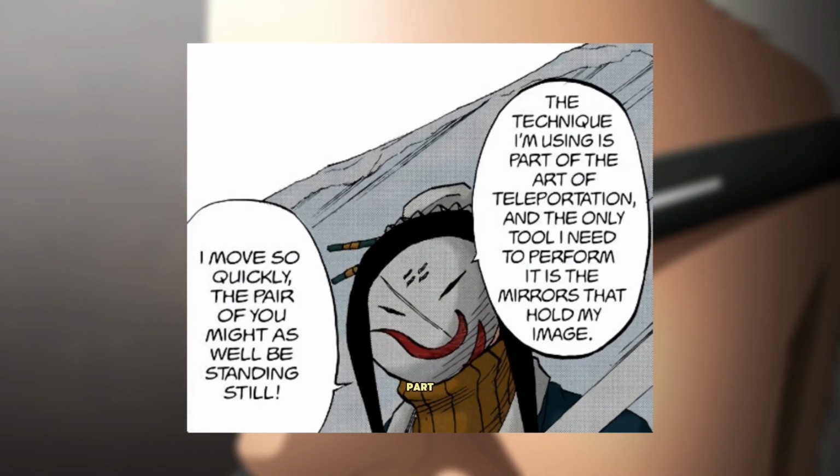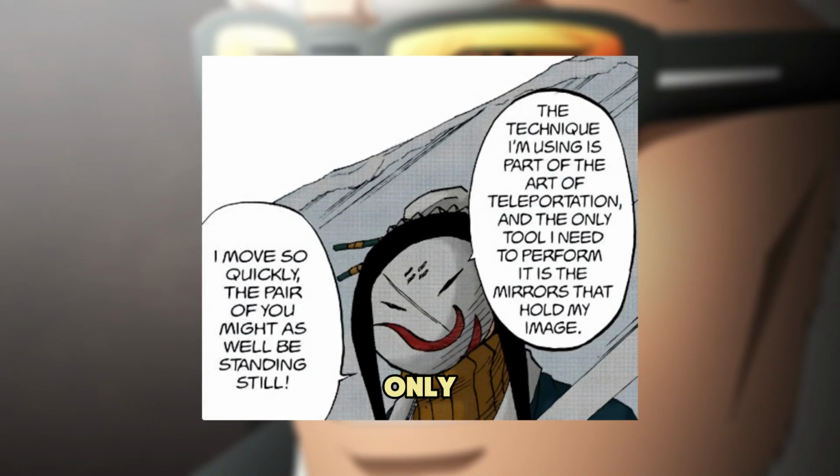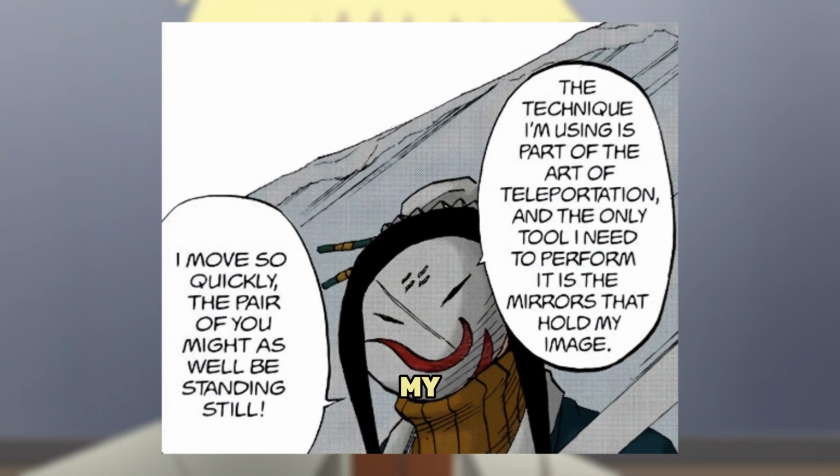The technique I'm using is part of the art of teleportation, and the only tool I need to perform it is the mirrors that hold my image.